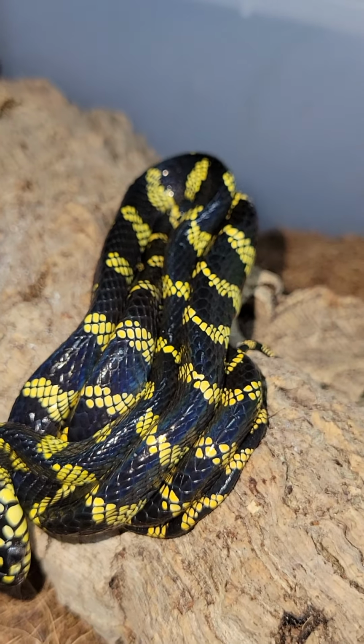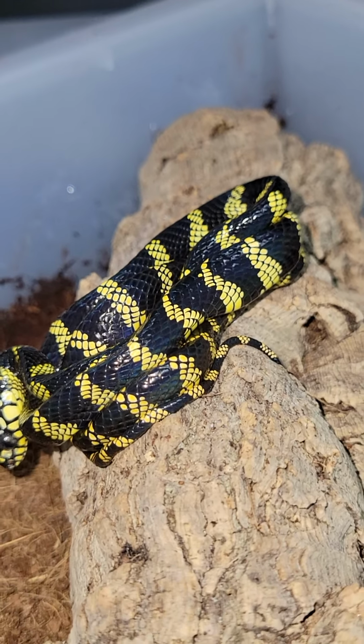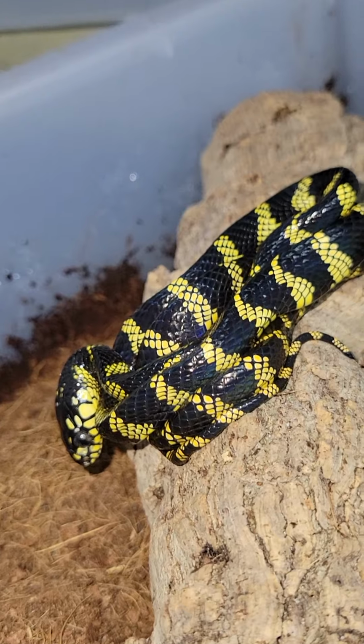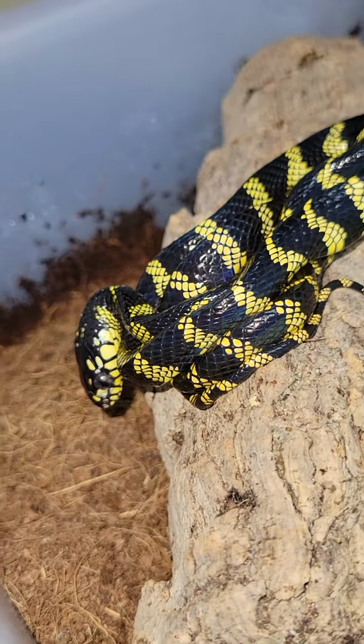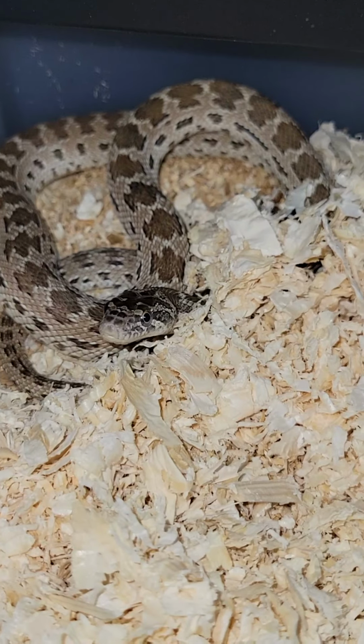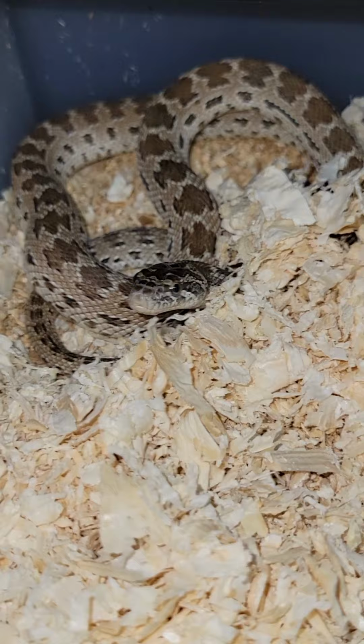Here's a beautiful Latifasciata I've been holding on to since my UK import. She, I believe, is also leaving on the 30th. And here are some Royal Diadem rat snakes. Six of these came in. This is one of them.